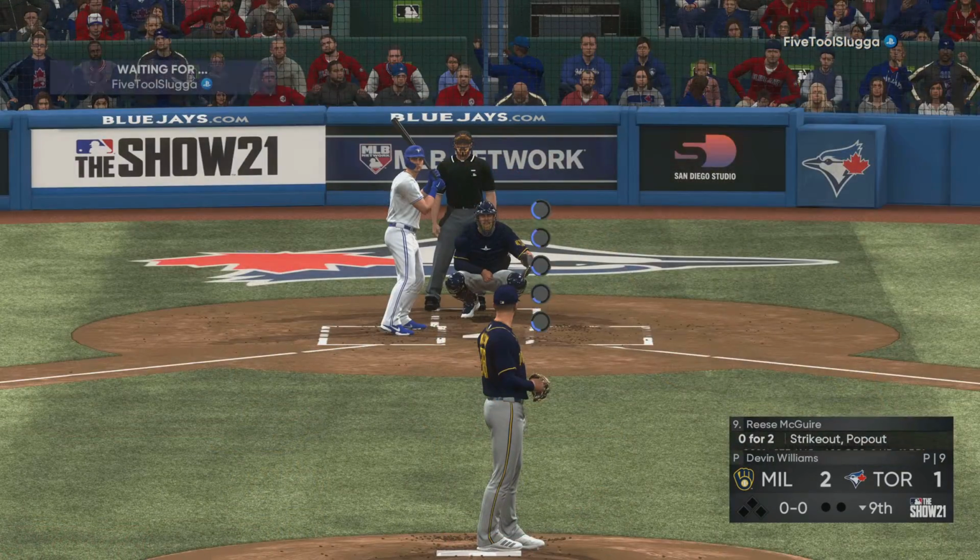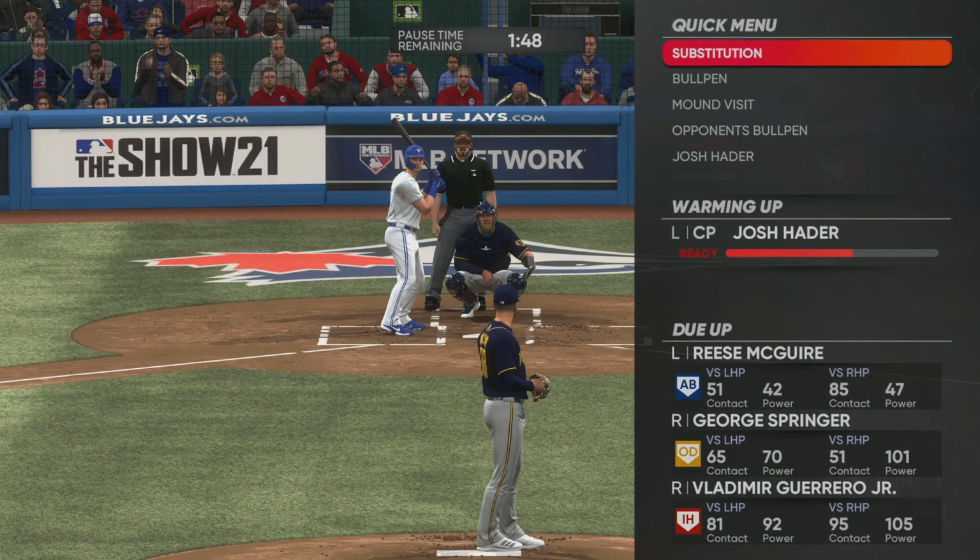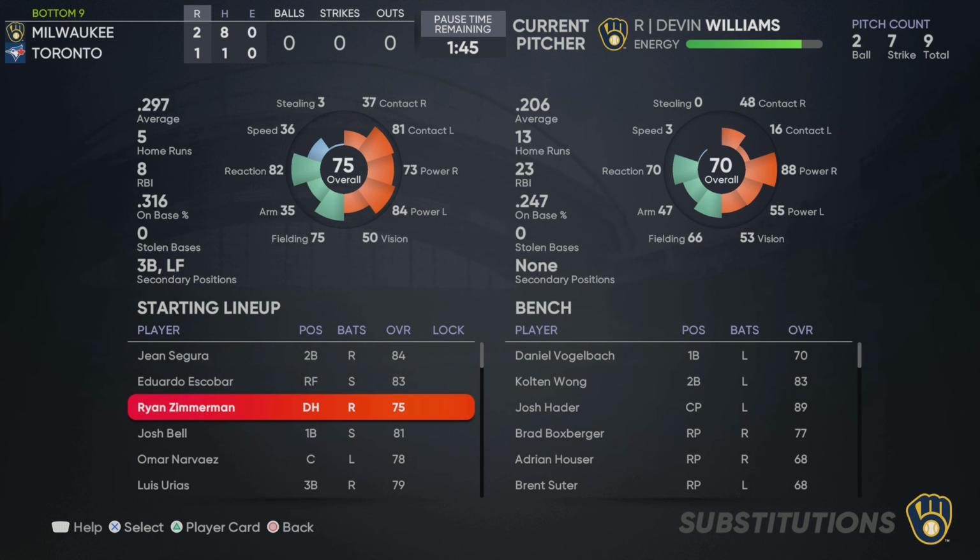All set for the bottom of the ninth. And next to hit is the catcher, Reese McGuire. The catcher, number 7.